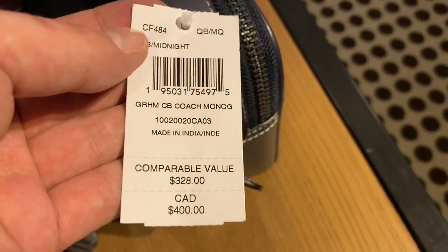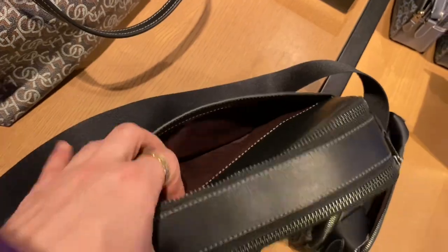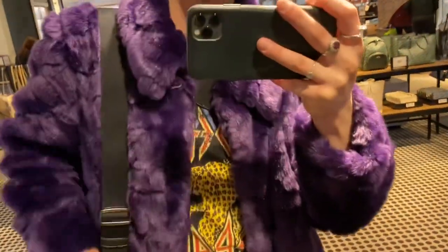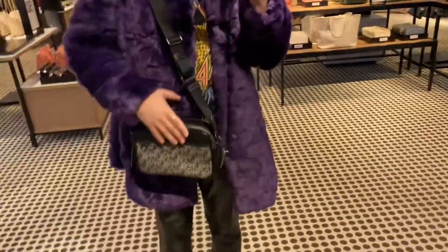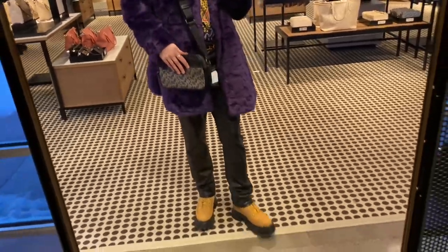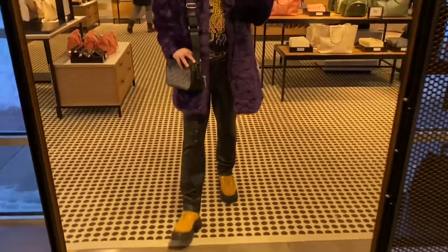$400. So this one's actually not too pricey, I think. I mean, they could have priced it at like $500 or something. But it's only 50% off plus the 20. So they do kind of get you there. But it looks sickening. The black monogram looks dope. I love it. It just looks really good with my outfit.